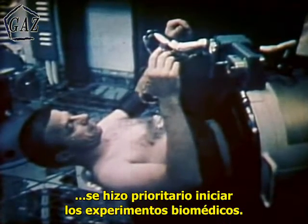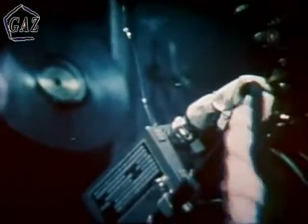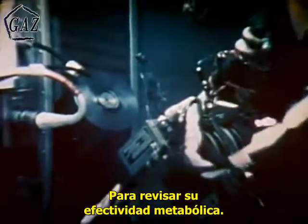By noon, Monday the 28th, with the workshop completely activated, primary emphasis was on getting the biomedical experiment started. This was the first in a series of lower body negative pressure and vector cardiogram experiments. Paul Weitz, the subject, Joe Kerwin, the observer. There followed a workout on the bicycle ergometer to check metabolic effectiveness and to evaluate the bicycle as an exerciser for long-duration missions.